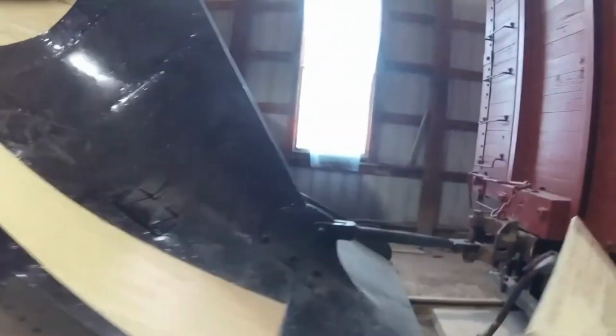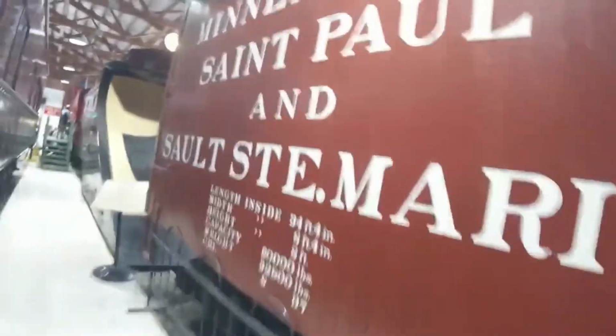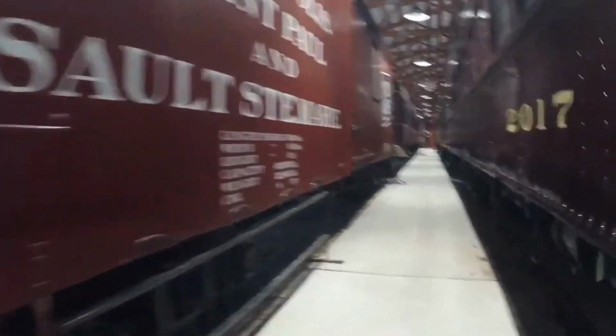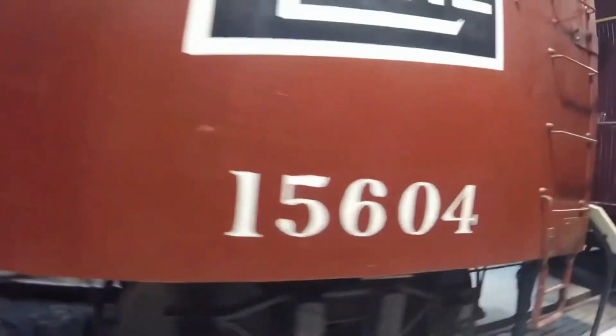What you see right behind me is Soo Line 15604. Soo Line 15604 was built by Wells and French in Chicago, Illinois in 1897 and is a boxcar. This car is one of 500 cars in that order that were numbered $115,000 to $159,88, but in even numbers only.